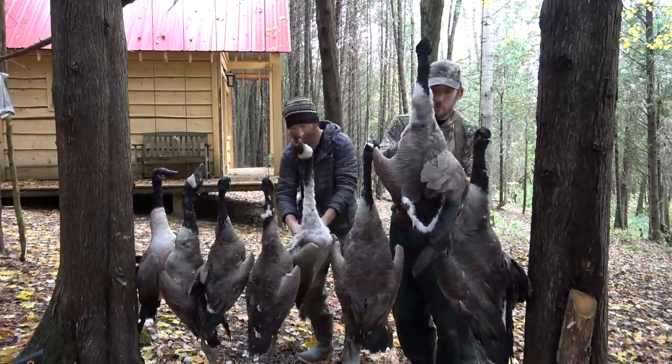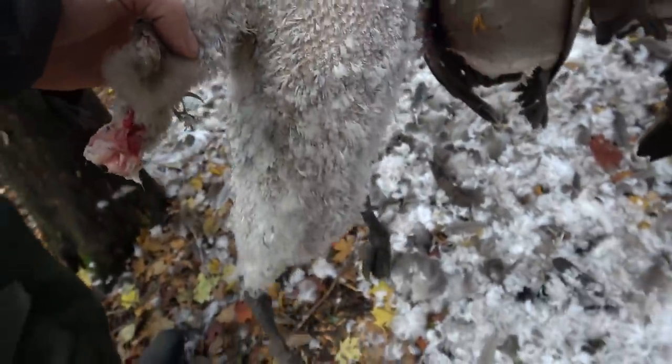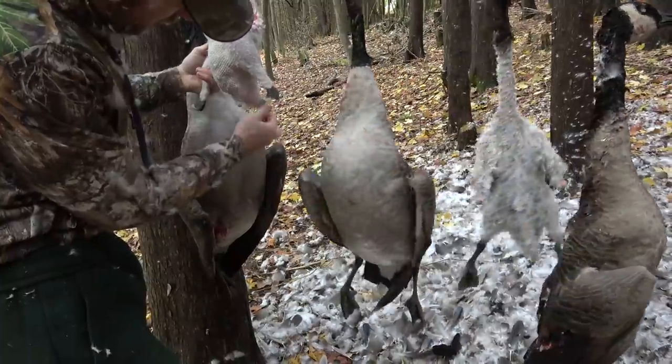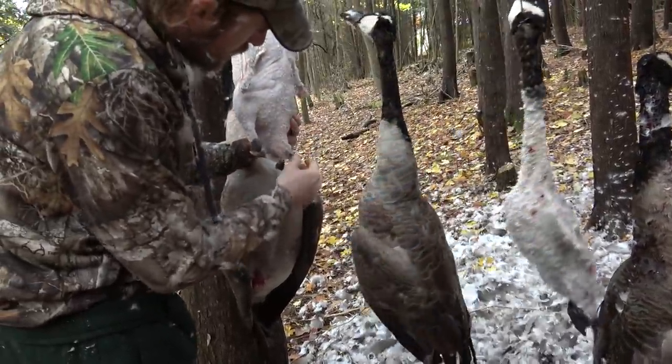And we're going to get a deer tonight. Okay. How about that? Think it's possible? That's possible. Anytime we go out, it could happen, right? Exactly. That would be pretty sweet if we could put it together.